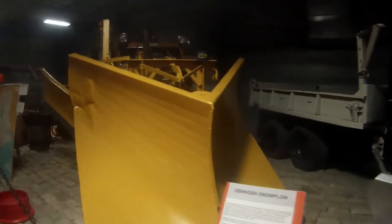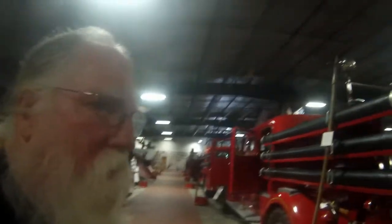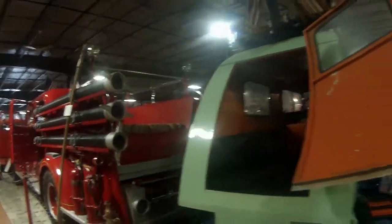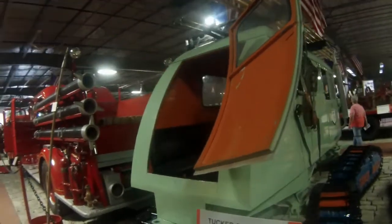1952 Oshkosh plow. And again, V plow with the wings on either side. Well, let's say you don't want to plow the roads, or you want to go where there are no roads. How about a Tucker Snowcat? A 1952 model.